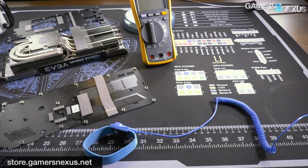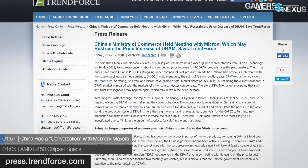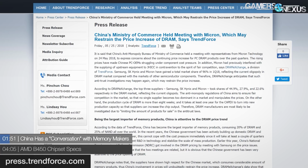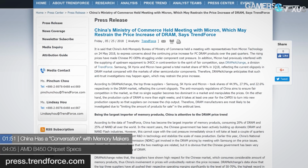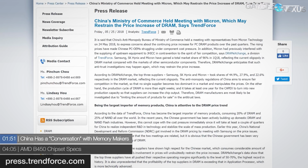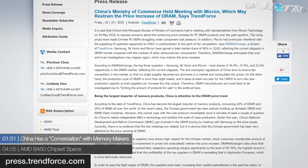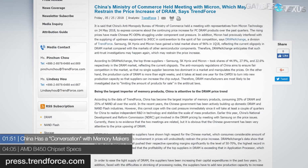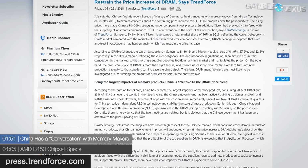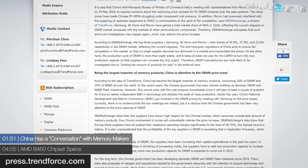First major news item, China meeting with Micron over DRAM pricing. So at this point, the upward RAM pricing is really no surprise to anyone. We've talked about it a lot, but it seems to command everyone's attention, and perhaps most attentive is China. And China has good reason, the government that is, to be attentive. That's because China is the world's largest consumer of DRAM and memory, consuming about 20% of DRAM supply and 25% of global NAND supply. Quite a lot. All over the world, that is the largest consumer of DRAM and NAND.